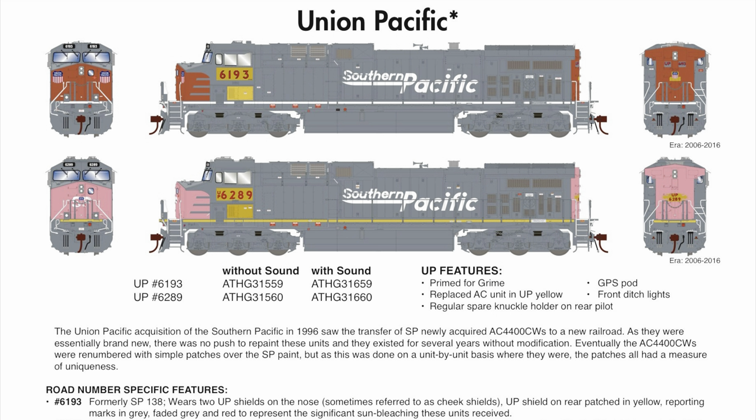Welcome back, fellow rail fans. Today, we're diving deep into the world of model locomotives with a review of the brand new Athearn Genesis AC4400CW series. For all you history buffs out there, let's review some prototype-specific information.